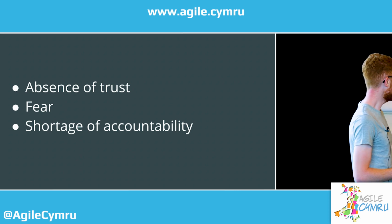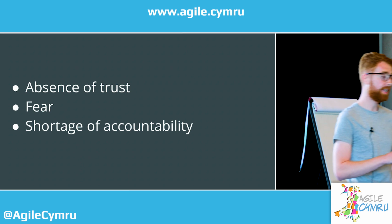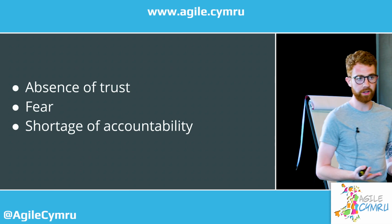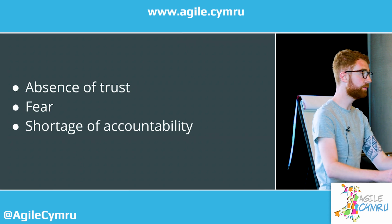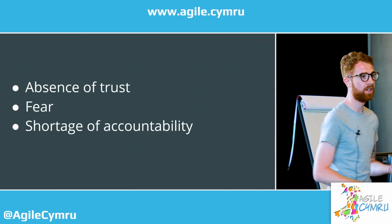Shortage of accountability. Again, I'm of the belief that if we build trust, eliminate fear, that whole team will become accountable for each other, okay? If we manage to go in every day with these new, fresh ideas, but not force them upon the team, we're being consistent in our actions, we're going to build the trust.